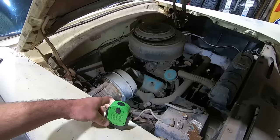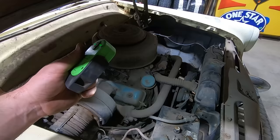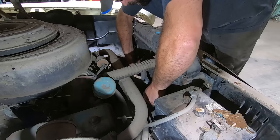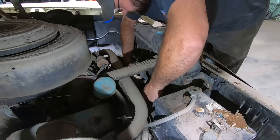Let's grab the fan blade and see what happens. Doesn't have a clutch fan, so here we go. Come on, don't be stuck. Yes! Okay, maybe not. Premature excitement. Story of my life. We're budging. And that's a start.